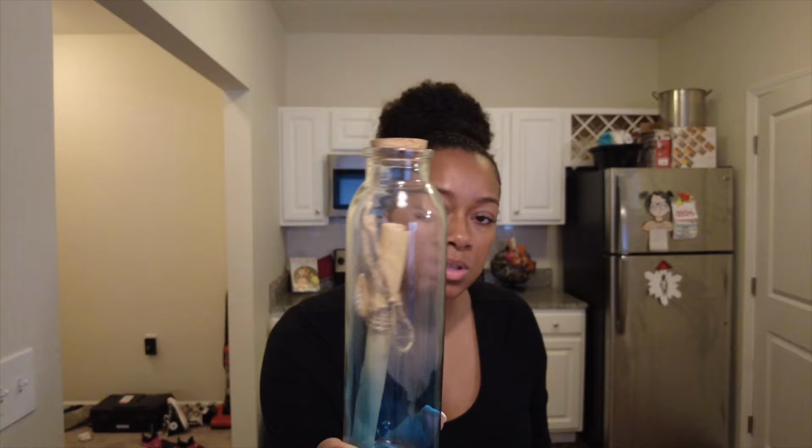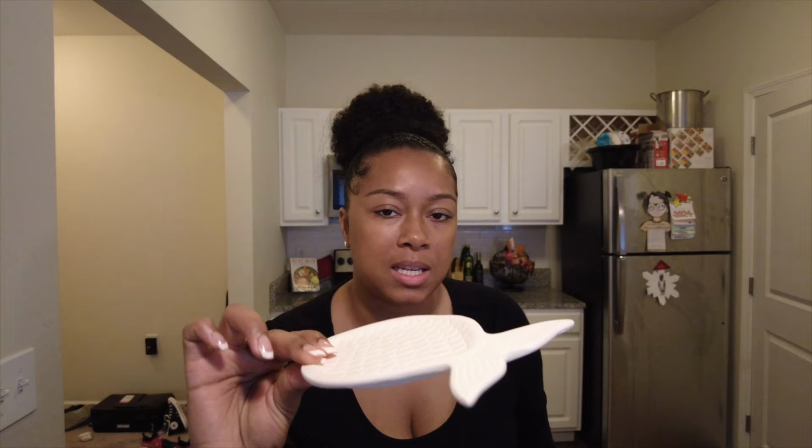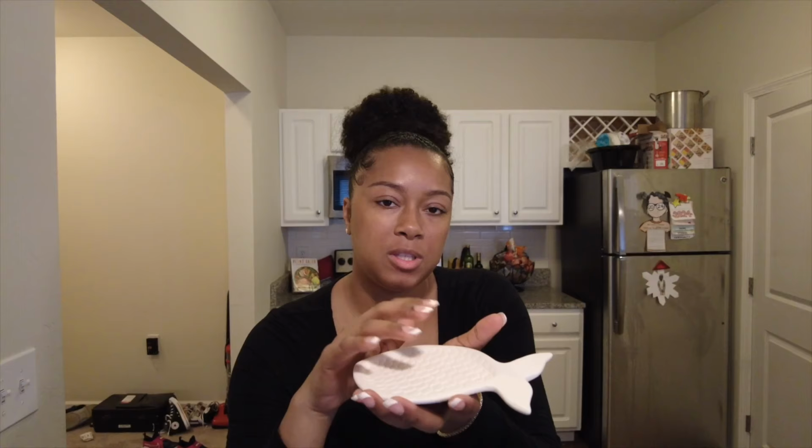I did see this. This was so cute. I should have got more of these. I don't know where I'm going to put these. Maybe on my sink. I don't know. I thought it was cute and I had to have it. This is going in my bathroom. It's a soap dish, and I'm going to put my soap on here. That's cute.